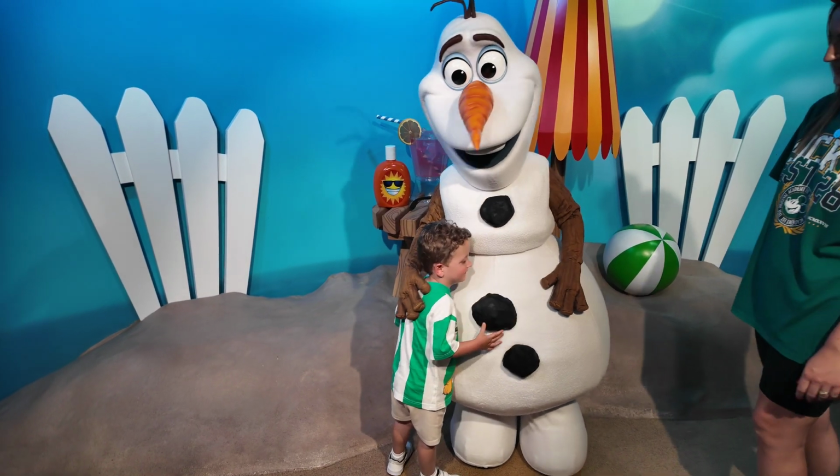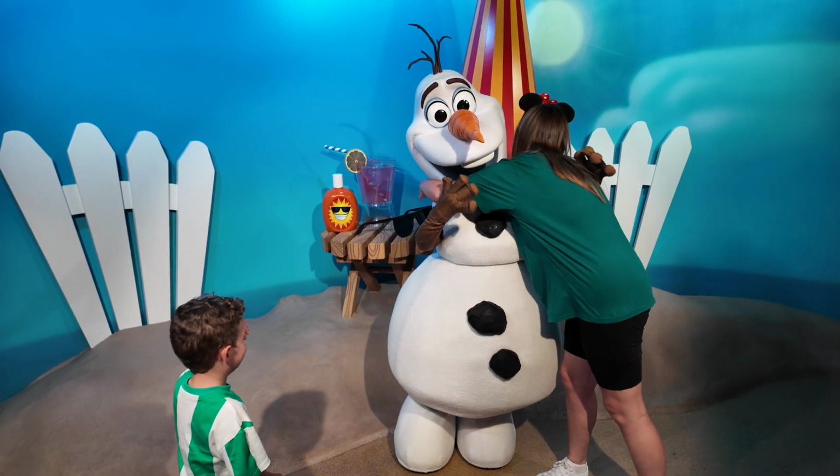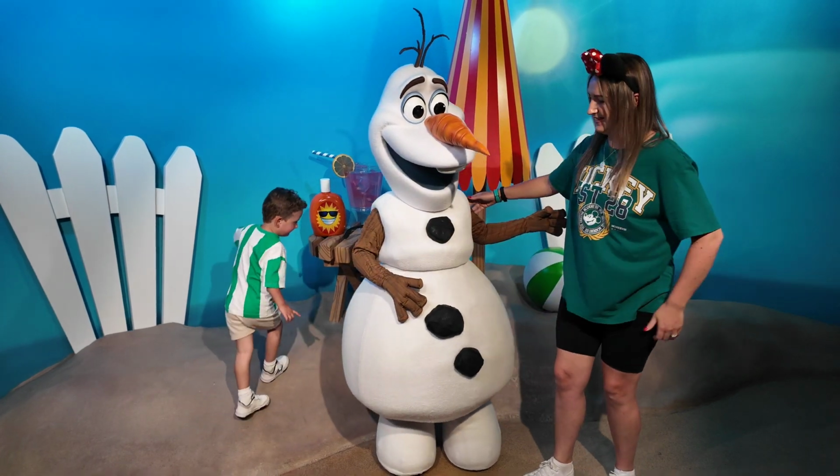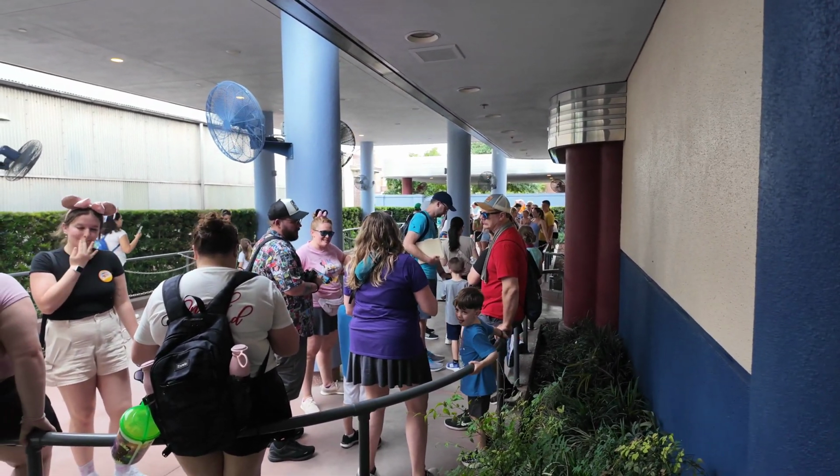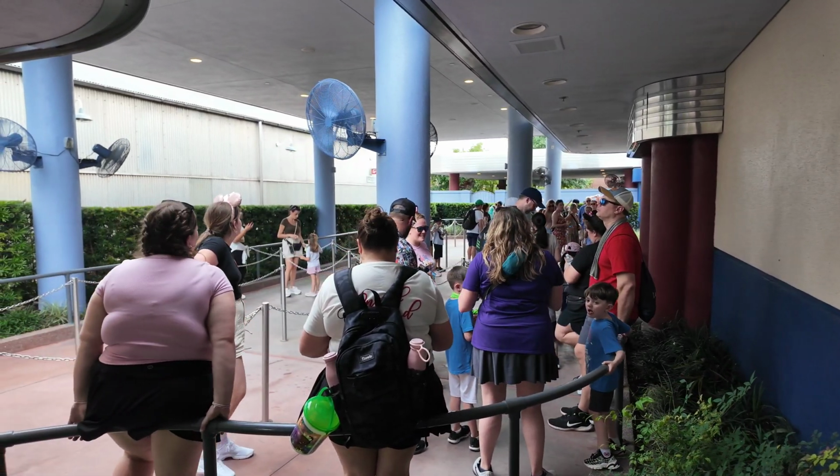Oh, we love Olaf. Awesome. So kind. And there you go, just as it can go from a walk on, it can go to a probably 15-20 minute queue, just like that.